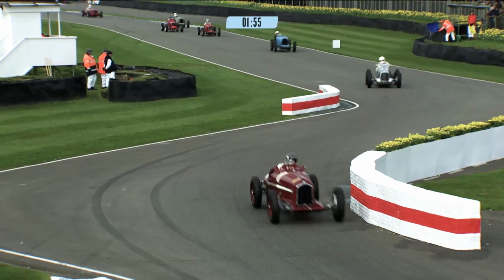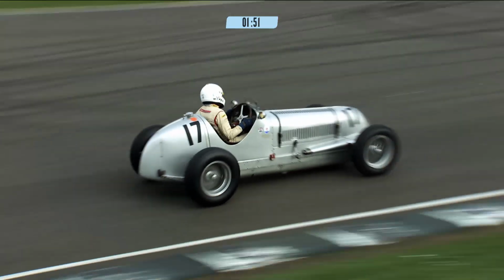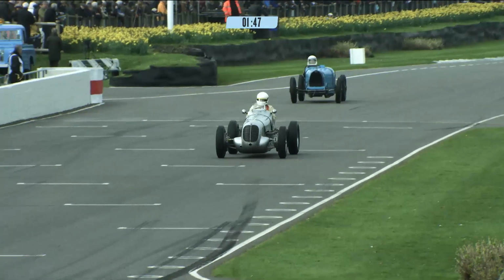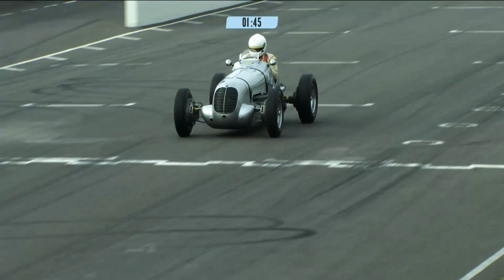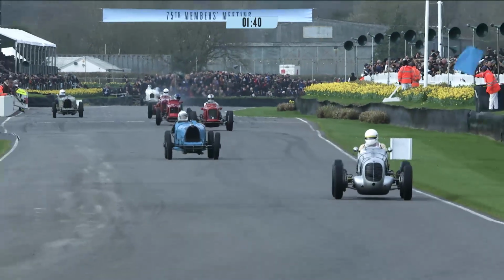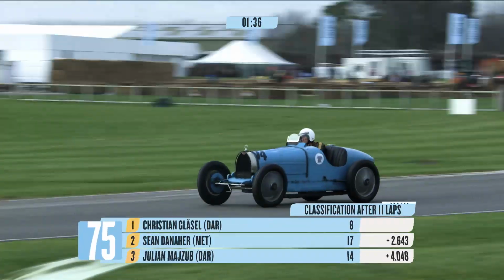Really, I reckon only about 2 seconds behind him now is Sean Danaher. Julien Majoub a little bit further back in third place, and then Michael Gans. I don't think his race is finished yet. He's in fourth, but in fact he's way off the tail now of Majoub. Doesn't look as though we're going to have a podium for Gans after all. There will be another lap after this. 2.6 seconds is the gap, first to second.